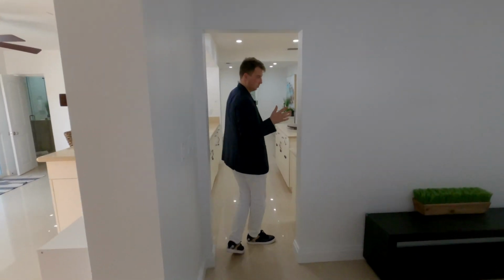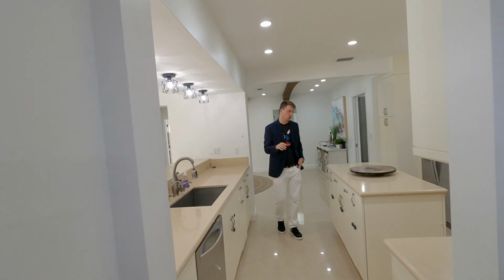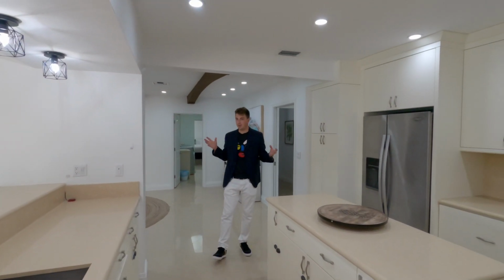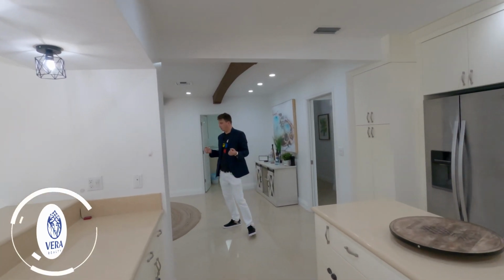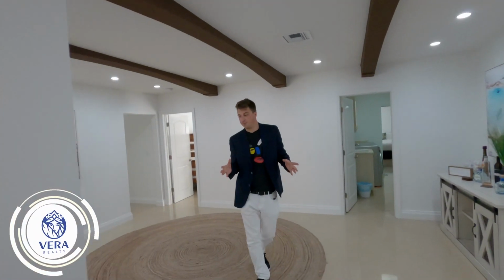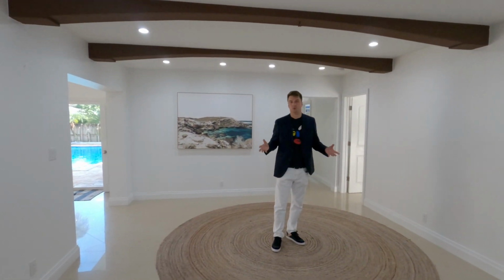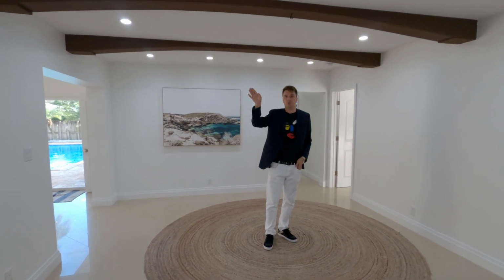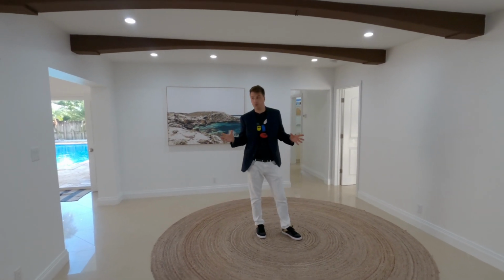Let's go to the kitchen. Bright, open kitchen, view to the pool, granite countertops, stainless steel appliances, lots of light, lots of air. After kitchen, we get into another living area. You can place a sofa here or additional furniture, but current owners decided to leave it open. You have design elements on the roof, on the ceiling, and it makes it feel spacious.